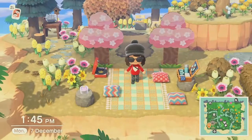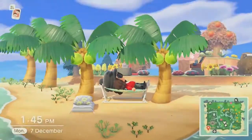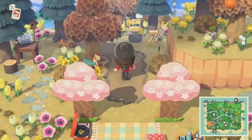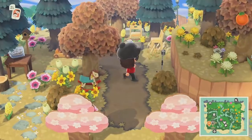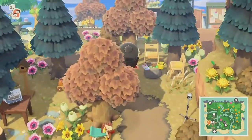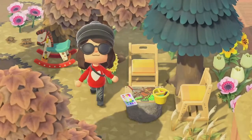So yeah, this is my picnic. And this is where you relax after having a picnic by the ocean. We have some nice tunes going here, so my villagers can sing. That's why we've got a lovely microphone here. And this is where they can sit down to paint. As you can see, someone's been painting a lovely beetle. We're very talented in this island.